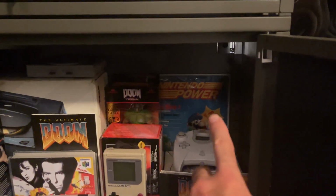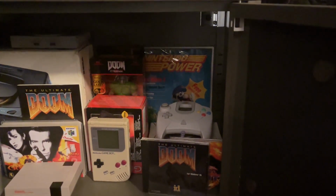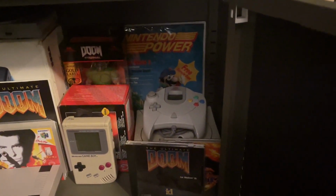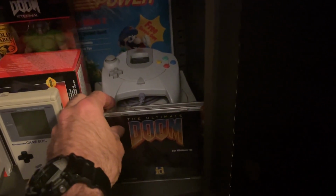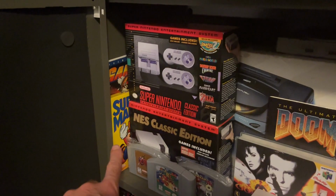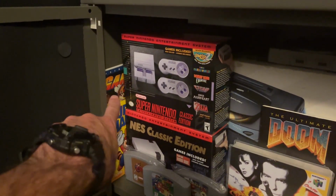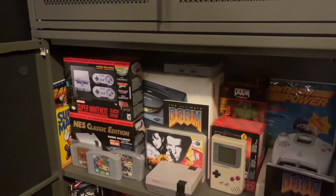We have the first edition of Nintendo Power. There's a Sega Dreamcast down there. I think this is NFL Blitz. Yep, I have several other games for that. Also over here in the corner is a Super Mario 3 game, and then the very first issue of Game Pro. So let's go down to the second shelf.